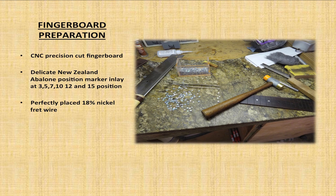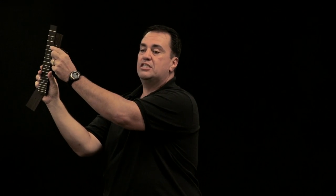Next, we're going to prepare our fingerboards. And the fingerboards are very important. And I have a few examples here. You'll see a rough, what we consider rough, fingerboard blank, no inlays, just the fret slots. Then you'll see one that we've actually done the inlays. That's New Zealand abalone, 5mm position markers. And then you'll see a finished fingerboard, which actually has its frets. I'm going to pass it around.